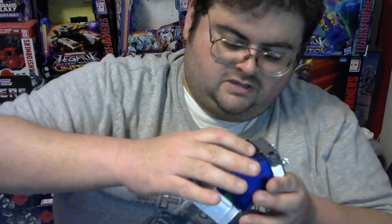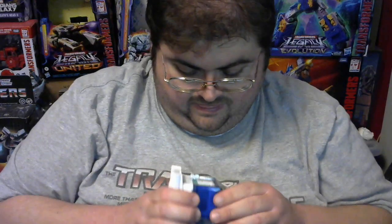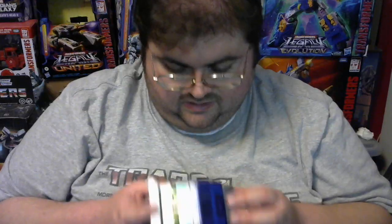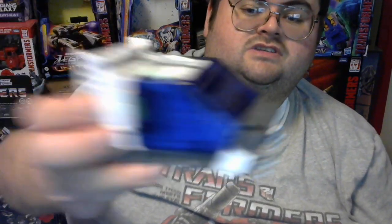And then, of course, one more thing you can do, you can bring the shield section. It does stay in place very securely, and I love that it's clear so you can see what's on the inside.